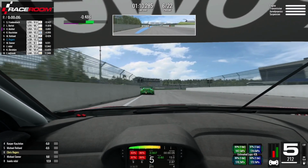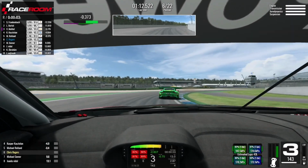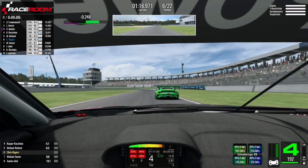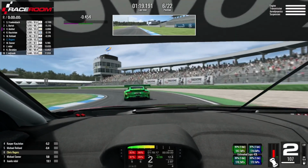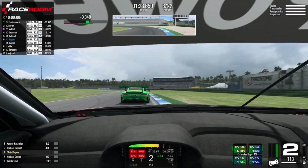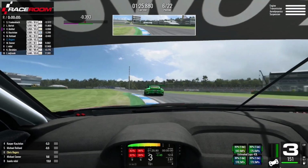0.6, 0.5 now. We are closing as we approach the stadium section for the last time. Is there anything we can do? I'm not quite close enough to try sticking it up the inside here. But we're right on his tail now. 0.3 is the gap. Just need to apply the pressure.